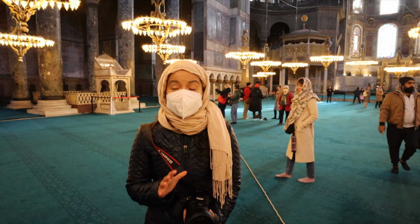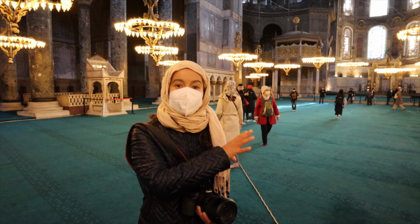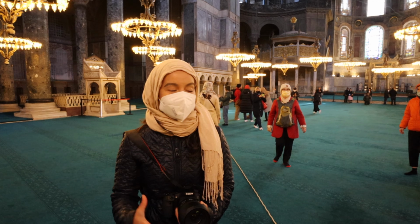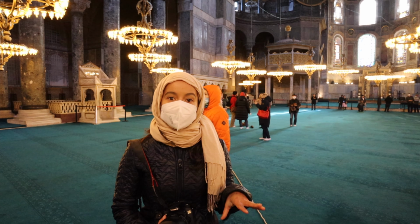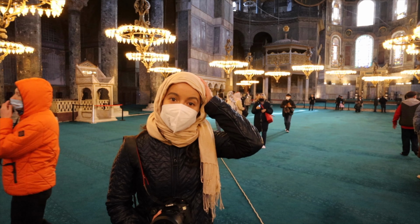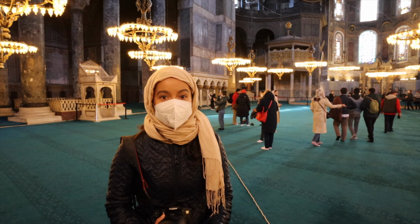This mosque is so beautiful inside, and I think because it's the mix of like that it used to be a church and is now a mosque. Just keep in mind that in order to come inside you have to take off your shoes, and women have to cover their heads, and men, they cannot be wearing shorts.